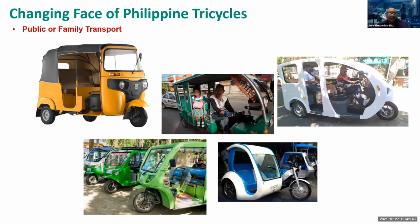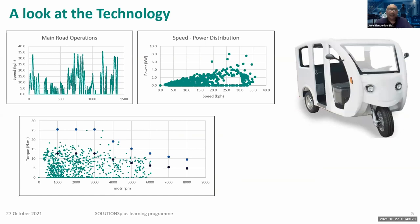So you will see in there the different tricycles. The one with the green, that is a China-made tricycle. The one with the light green, that is a Philippine-made tricycle. The one with the white, that is a Philippine-made tricycle. This was actually a project of the Philippine government. And the third one, these were the initial models of electric tricycles that were rolled out. So it's basically an electric motorcycle fitted also with a sidecar. Yeah, a look at the technology.